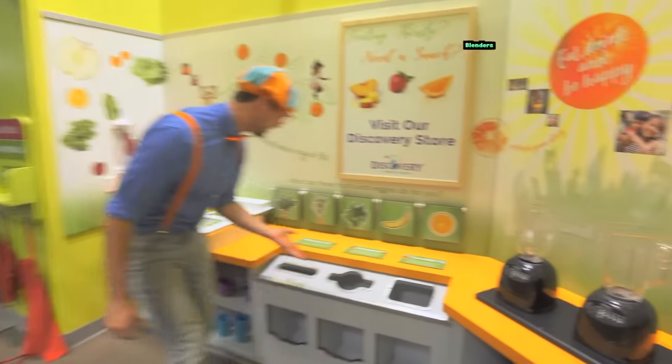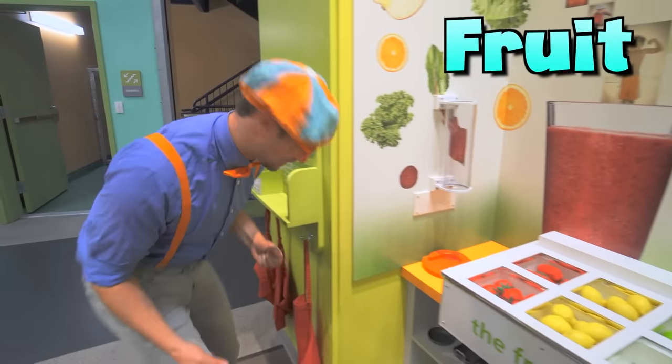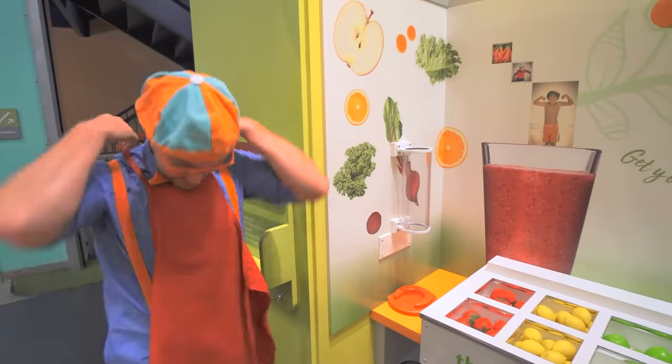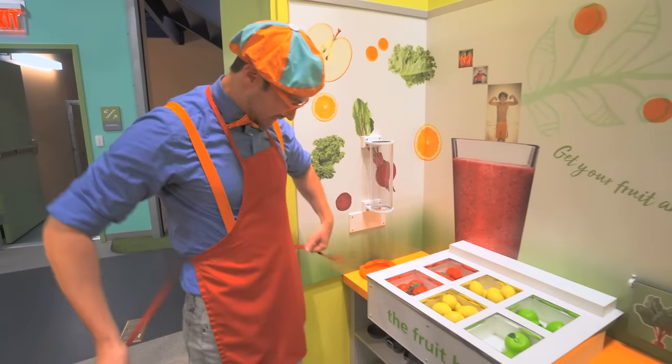Wow, so we have some blenders and some fruit over here. Wow, this is gonna be so much fun. Okay, first things first, we need to put this around us so we don't get dirty. So, let's tie that in the back.